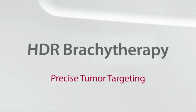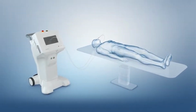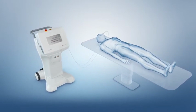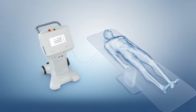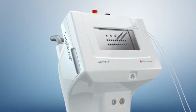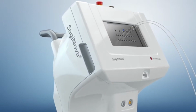HDR brachytherapy, precise tumor targeting. High dose rate brachytherapy is a well-established form of internal radiation therapy that uses a small radioactive source positioned directly into or around the tumor for a short period of time. The treatment is conducted with a computer-controlled HDR afterloader.